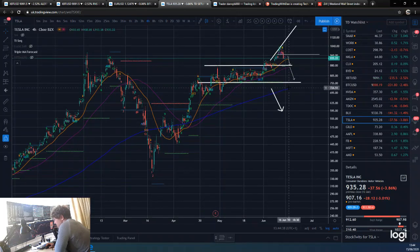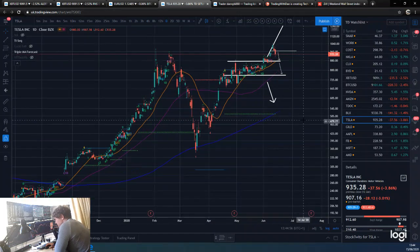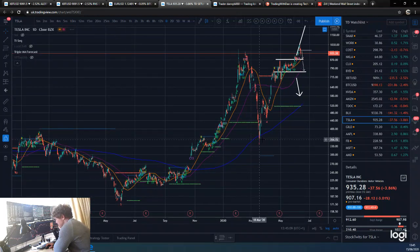If we start to break down major levels, most notably this one here, or even this one along here, which is, let's call it 675. We break below 675 and also what will be below the 200 daily. No, it's not. It wouldn't be below 200 daily, so just ignore that. But if you break below that level, then I would look for some definite downside into the 200 day. And then will we get held up by the 200 day like we did last time here?